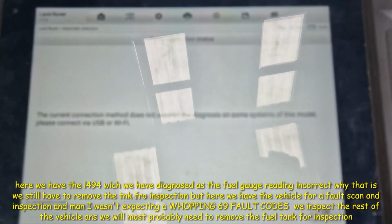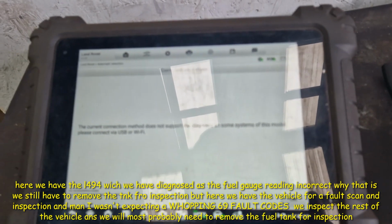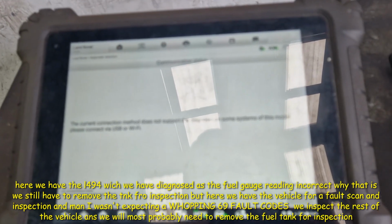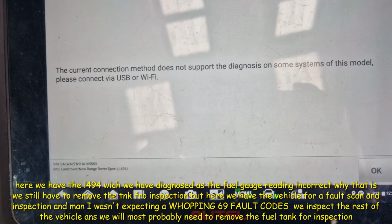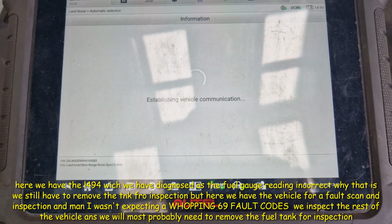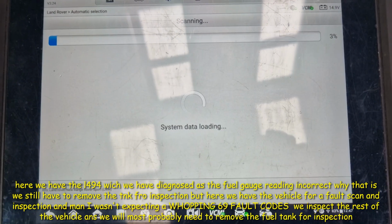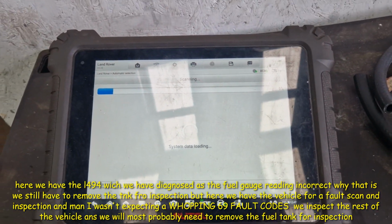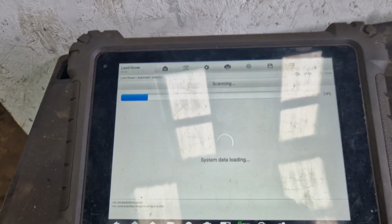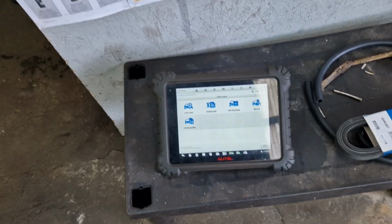The guy says it was starting and cutting out, and I had said this current connection method does not support the diagnosis on some systems of this model. Please connect via USB or Wi-Fi. Right, okay. Interesting. So we'll see what happens there. That's a new one for these Land Rovers. I've had L494s in, I've not seen that yet, so let's see what it says.